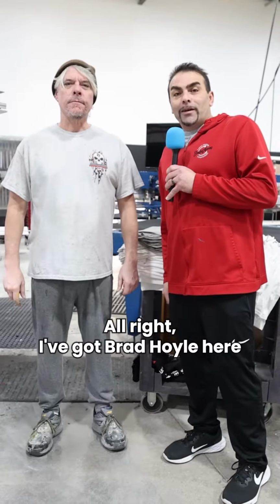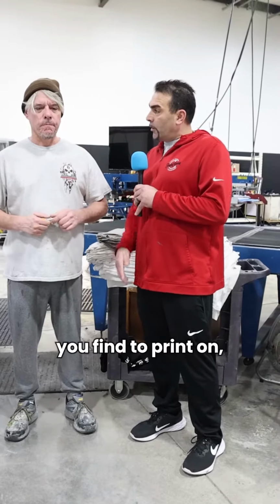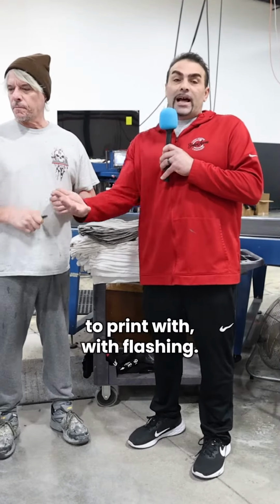All right, I've got Brad Hoyle here who has over 30 years of printing experience. What is the most difficult garment you find to print on, whether it be style or color? Probably the Bella canvas for flashing because it doesn't take heat very well. Yeah, very good point. Anything that's not cotton is definitely more difficult to print with flashing.